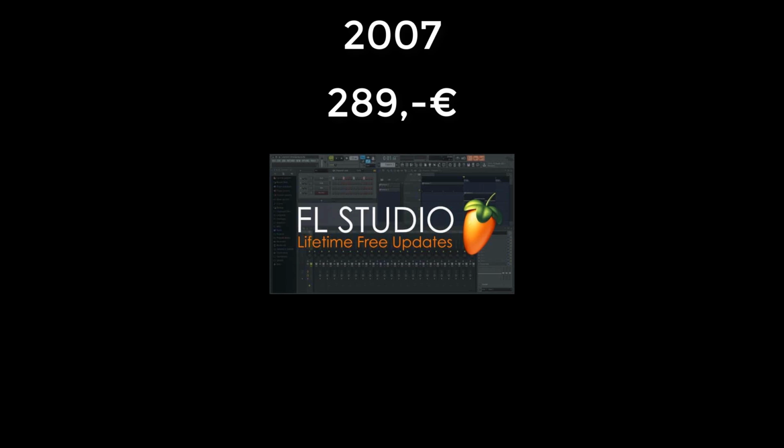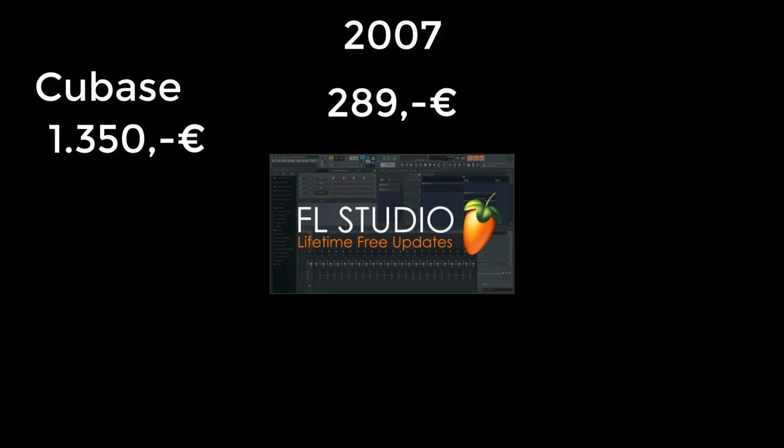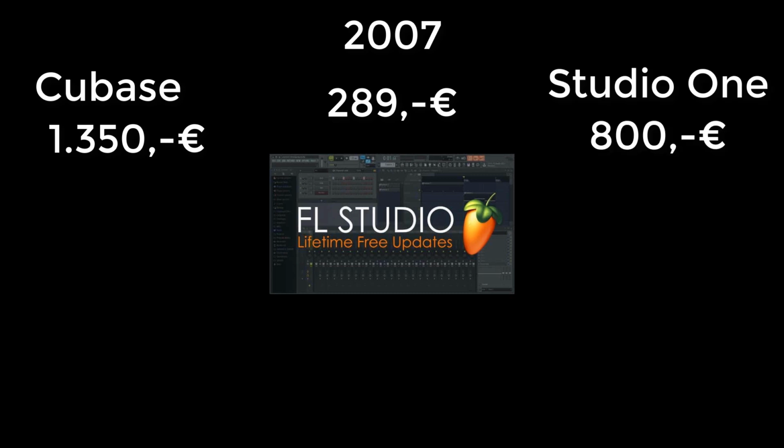€289 in 14 years for always staying up to date. If I had done the same with Cubase, which already cost double right from the start, and got an upgrade with costs every year of about €75, I would have paid €1,050 in the same time, just for the updates. Plus about €300 more with the higher first price. €1,350 more in total. With Studio One, this whole time would have cost me €800 more.